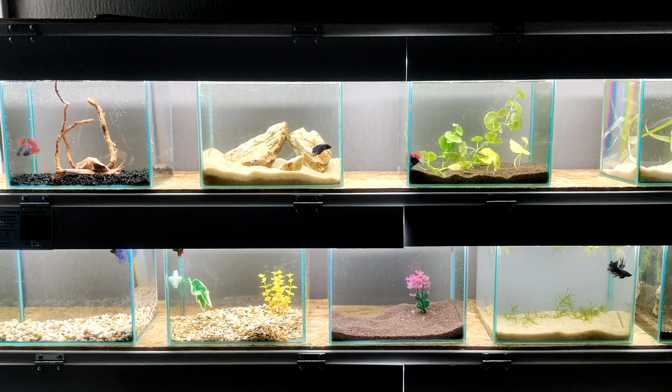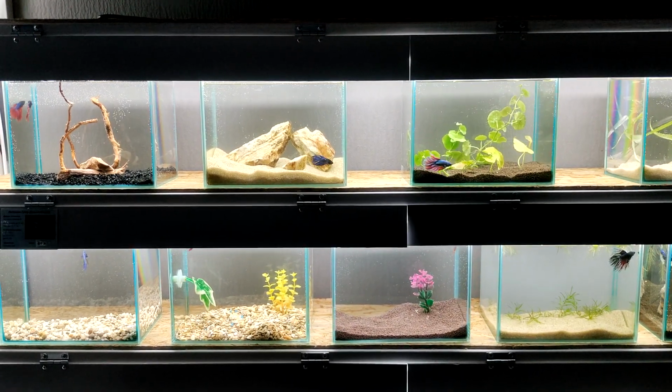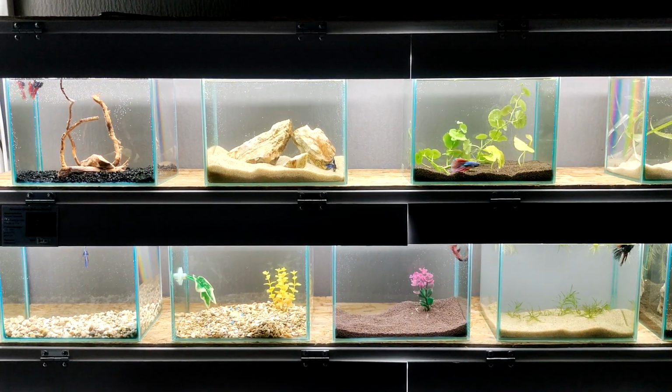Hello friends. Like any other pet, betta fish can experience health problems if they are not properly cared for. Here are some common health issues that betta fish may face.